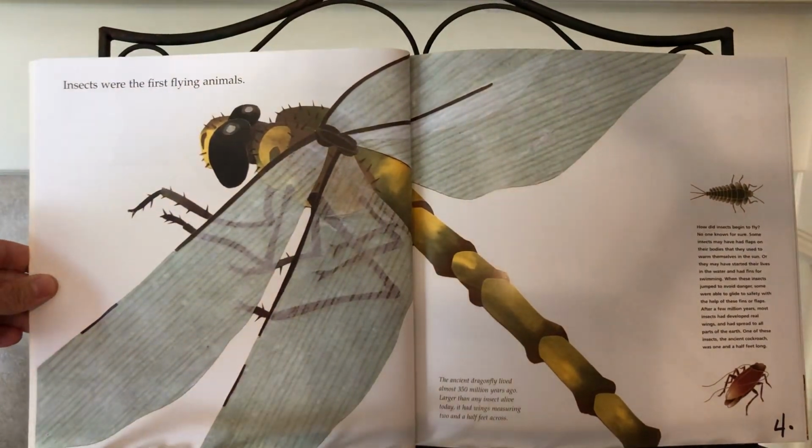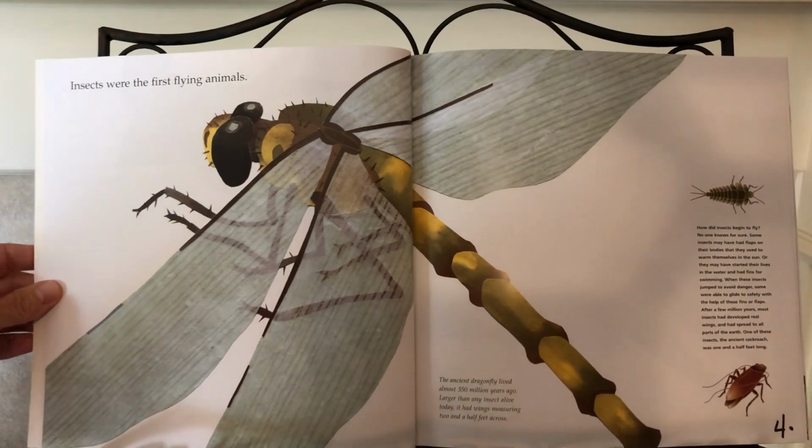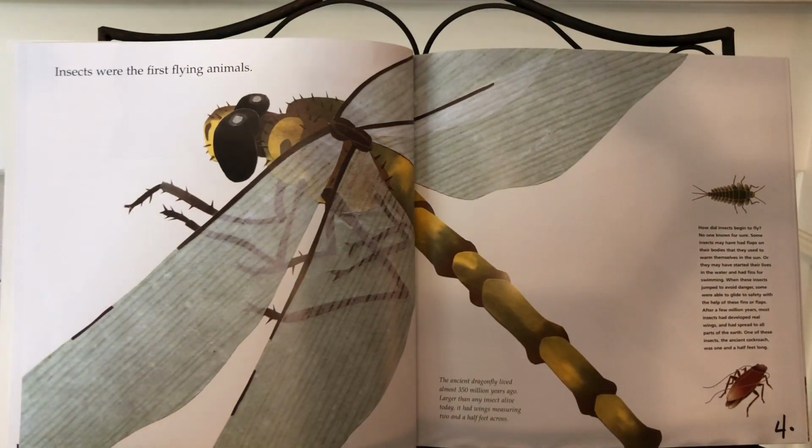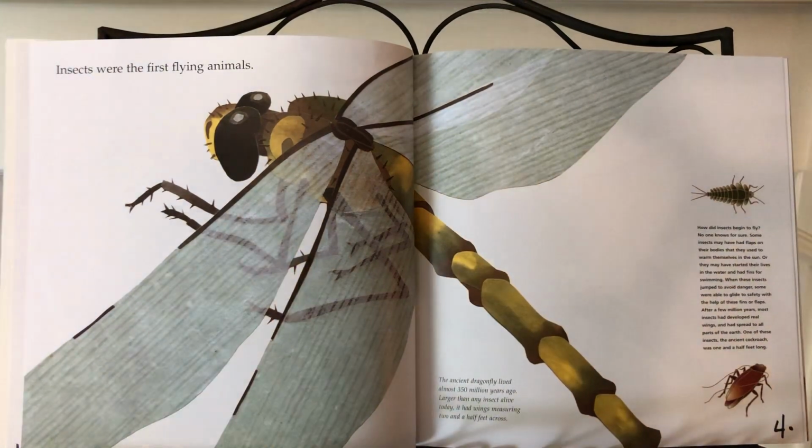Insects were the first flying animal. The ancient dragonfly lived almost 350 million years ago. Larger than any insect alive today, it had wings measuring 2.5 feet across.